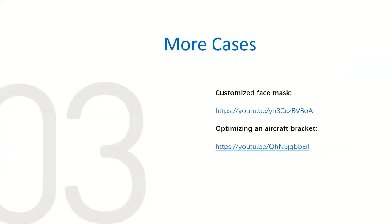And here, let's see more cases of reverse engineering. We have two more here. One is a customized face mask. This one was made last year during the COVID-19 outbreak. We customized the face mask based on face scans. The other one is more industrial. It's optimizing an aircraft bracket.